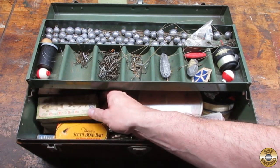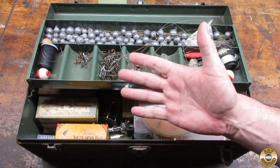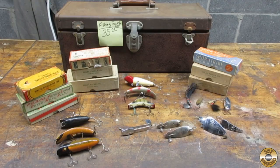I peeked in a couple and asked the guy if he would take $30. He said yes, so here we are. Let me pull out the lure boxes and get organized. I did my best to match the lures with their boxes and to identify most of the lures. If you're watching this and you know more about any of these old lures, or you see that I have a lure in the wrong box, please let me know in the comments.